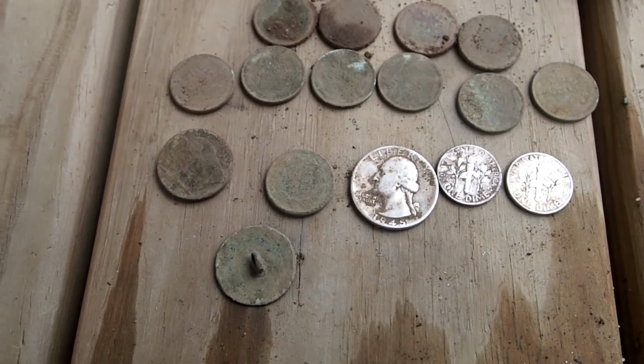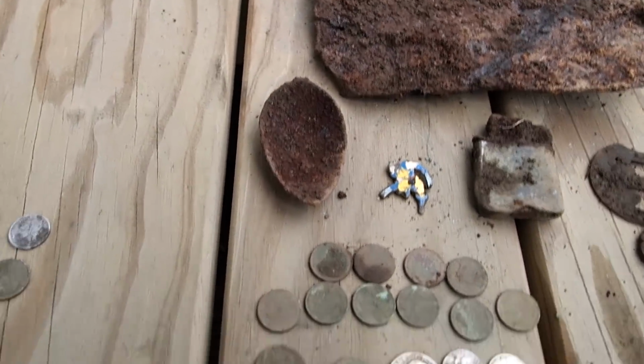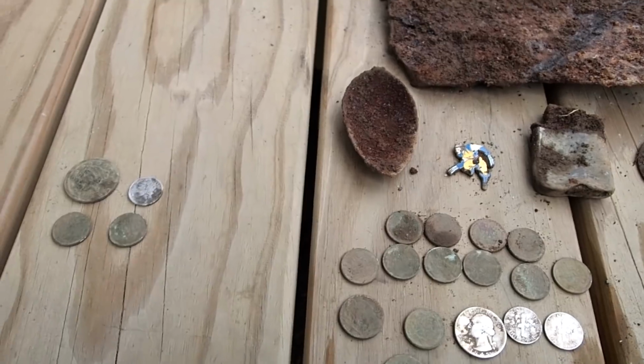So overall, it was a really great hunt. I'm looking forward to getting out later today and seeing what else we can find. So stay tuned. There'll be more.